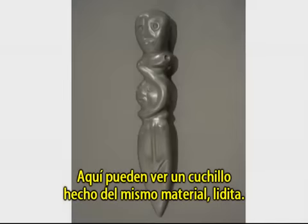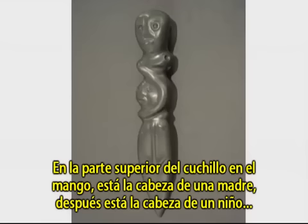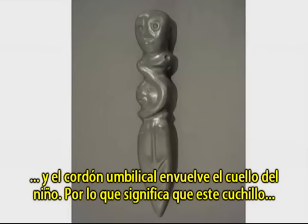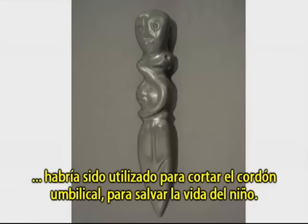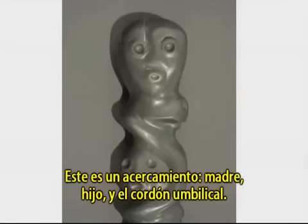Here you can see a knife made of the same material, lyddite. On top of the knife, on the handle, you have the mother's head, beyond you have the child's head, and the umbilical cord is going around the neck of the child. So that means this knife would have been used to cut the umbilical cord, saving the child's life. This is a close-up of mother, child and umbilical cord.